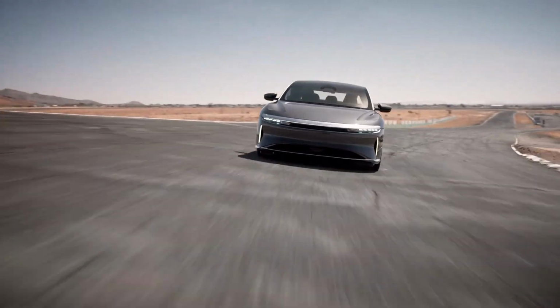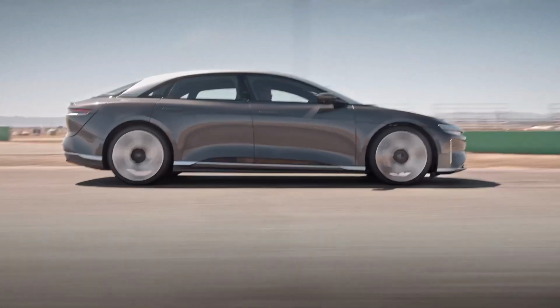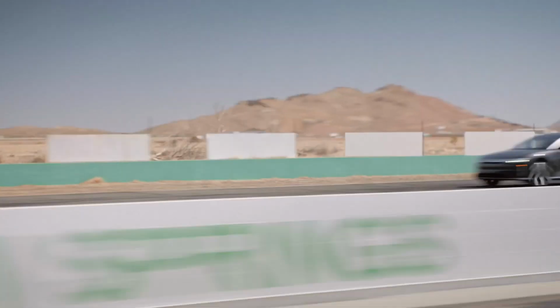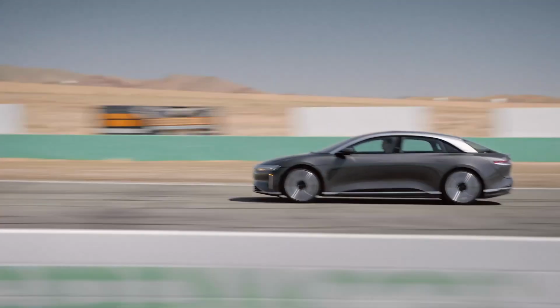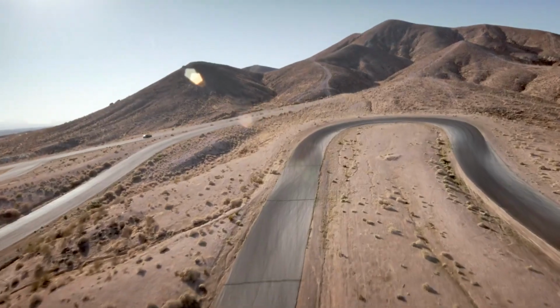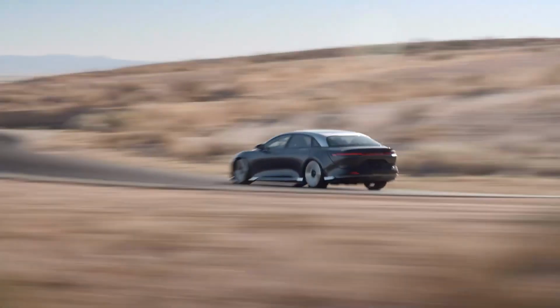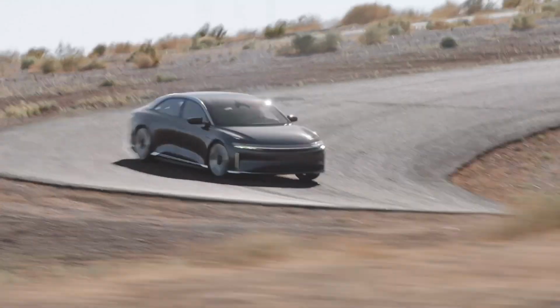Alright, so here's the thing. Lucid already has a mega performance model called the Lucid Air Performance. This thing has, and get this, 1,111 horsepower. So yeah, that 1,000+ horsepower model won't be the most powerful or fastest version of the Air. I mean, let that sink in for a second.